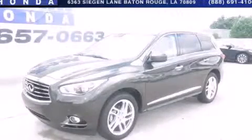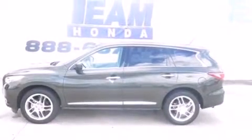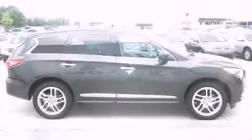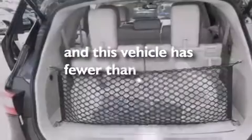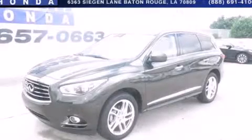This is a 2013. It has a 3.5-liter six-cylinder engine and an automatic transmission. Features include a sunroof, dual power seats, cruise control, leather seats, rear curtain airbags, air conditioning with automatic climate control, full power accessories, traction control, a power rear lift gate, and this vehicle has fewer than 1,000 miles on the odometer. Contact us today and schedule your opportunity to see this vehicle in person.